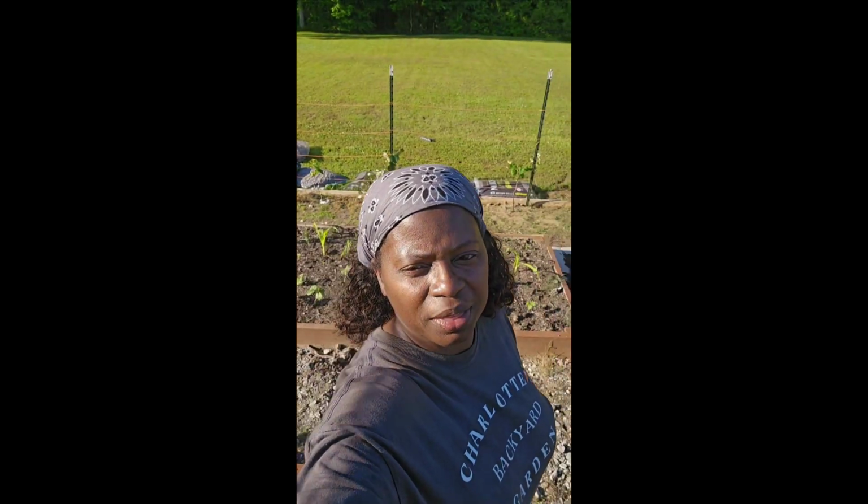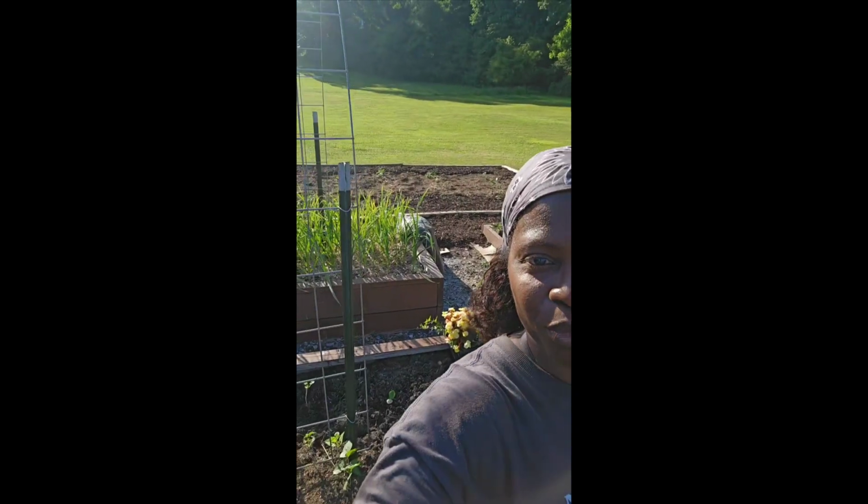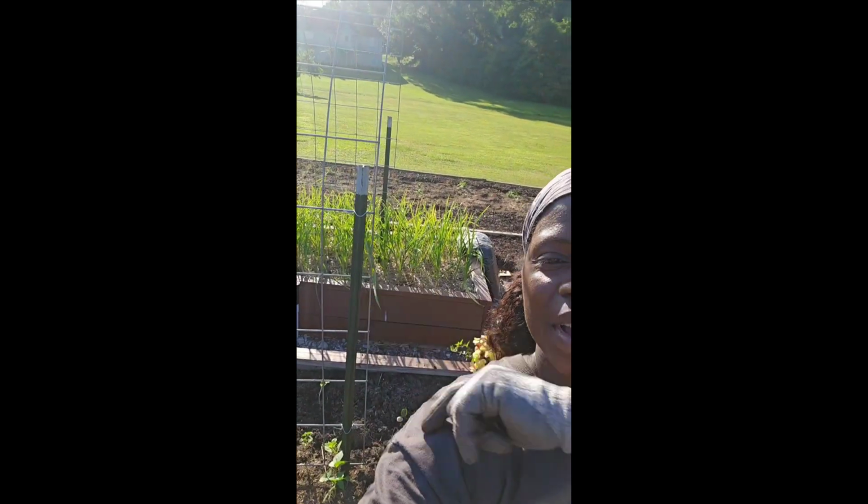So, behind us, you see my 20-foot bed right there. It has okra and corn that's growing in the bed. Over there, back there, that right there is garlic. And it's actually doing pretty good. Just finished fertilizing it, getting it ready for its second wind.